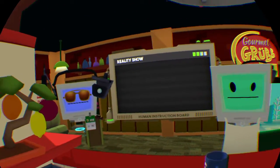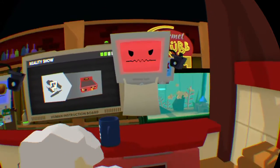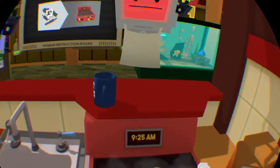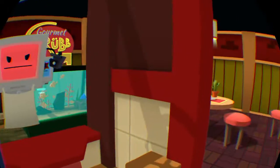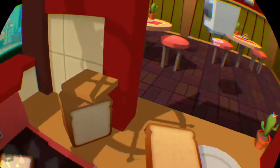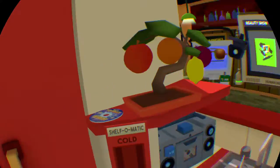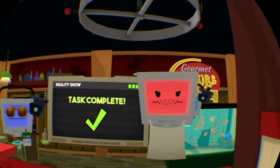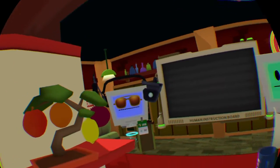And action. You worthless chemical-based meatbag. Get to cooking. Make something good. Show us what you can do, if anything. Yes, Chef. That's so overdone, it could be a meme. You about finished yet? Hurry up, serve it. Okay. That's what you call a meal. Cut. Yes. That's a wrap, folks.